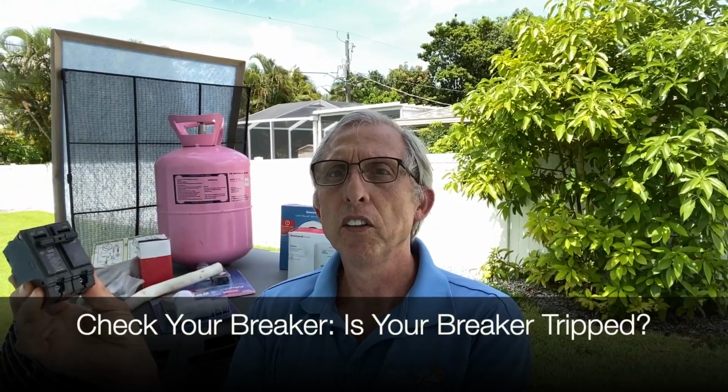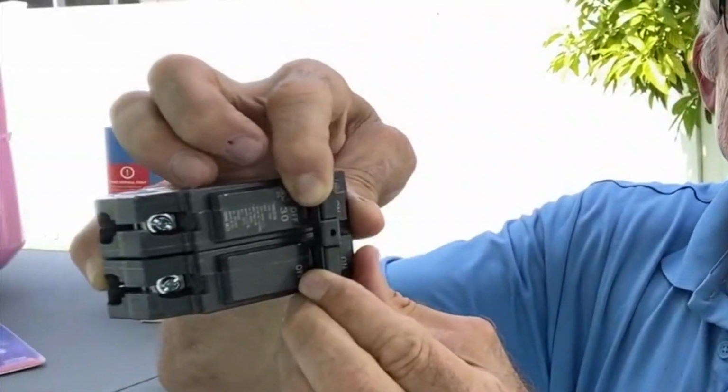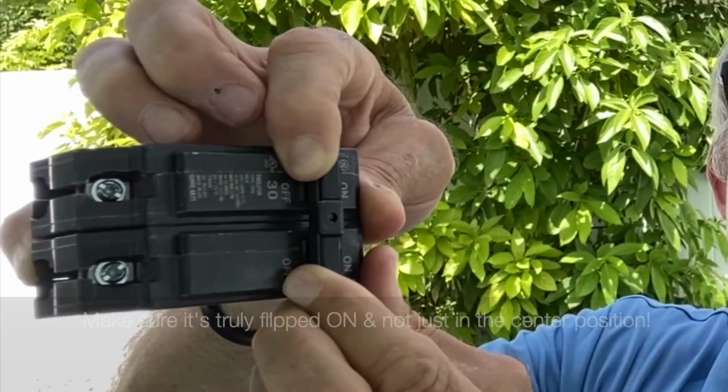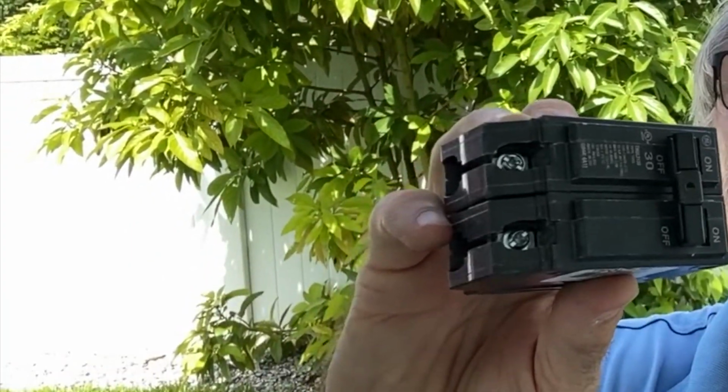The second place you would need to go to is the breaker. A lot of times we go out and there's breakers that are tripped. And this is a breaker here. You see it's off, but you need to look real carefully because when it's in the center position, it'll look like it may be on or off, but you can't really tell. The breaker is very important.